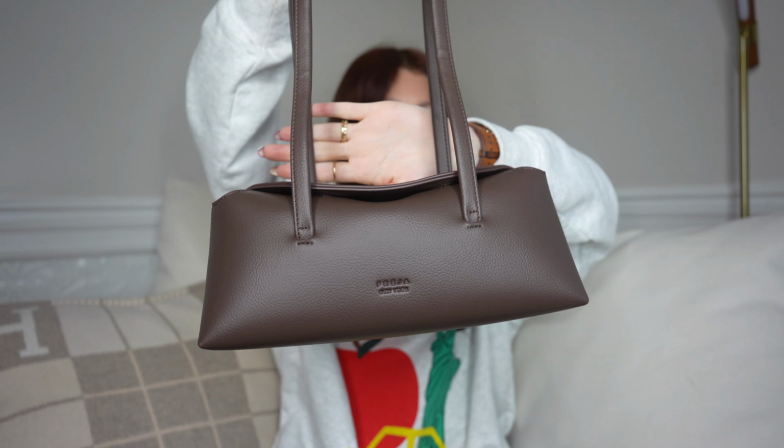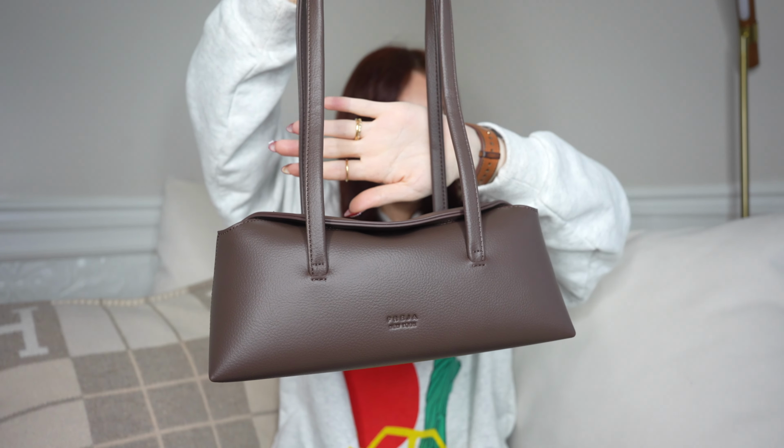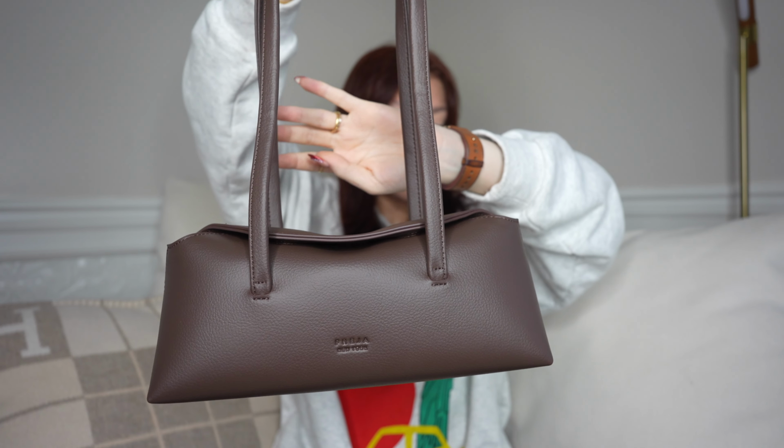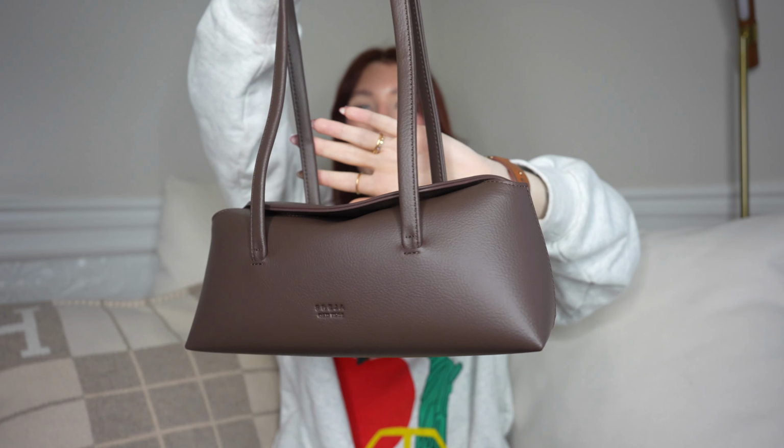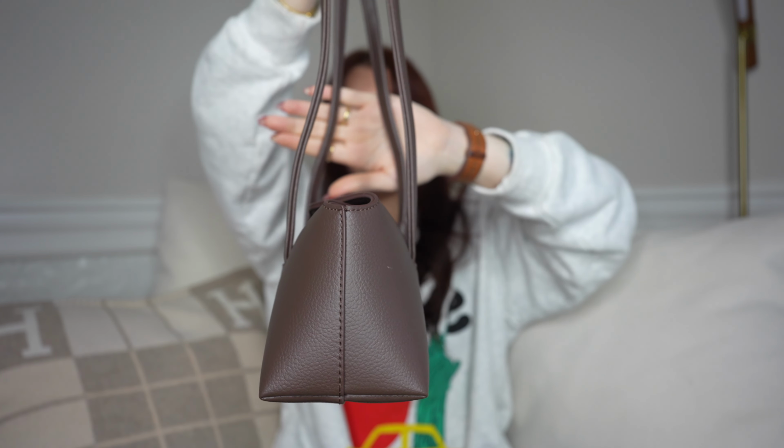And then let's see, the dimensions. It is 11 inches in length. It is 4.5 inches high. And then it is 3.6 inches in depth, or width, if you will. So those are the dimensions, and then I do believe this is faux leather.